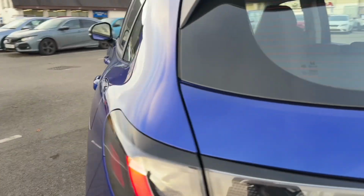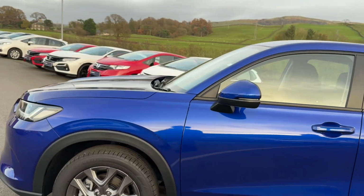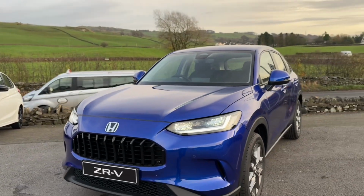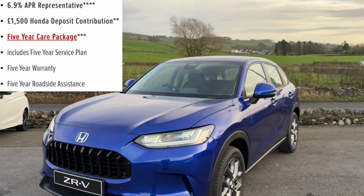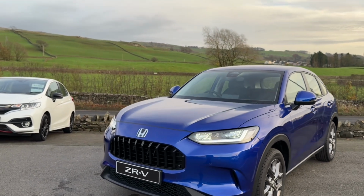So if you finance this vehicle, Honda are giving you a £1,500 finance deposit contribution towards the ZR-V. On top of that, they're also including the 5-year care plan, which includes 5 years warranty, 5 years roadside assistance, and also the 5-year service plan. So that's excellent with the vehicle. You're covered. You don't have to pay for anything until 2030 on the car, so that's great.